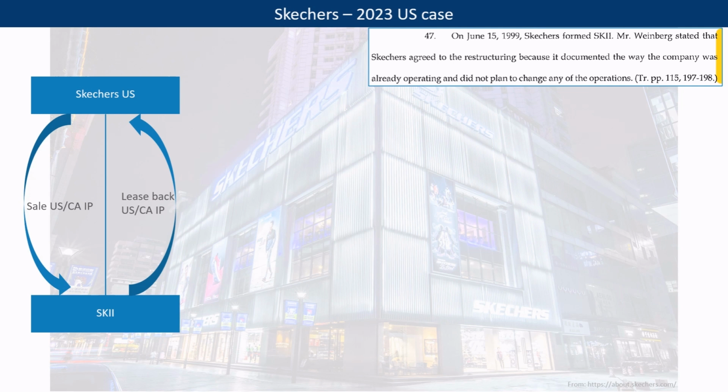So here was a scheme where you could just change a couple of documents. You don't have to change anything that you do, and you will save a lot of state tax, right? That is the underlying idea. Weinberg was the chief operating officer or the CEO, I cannot remember.